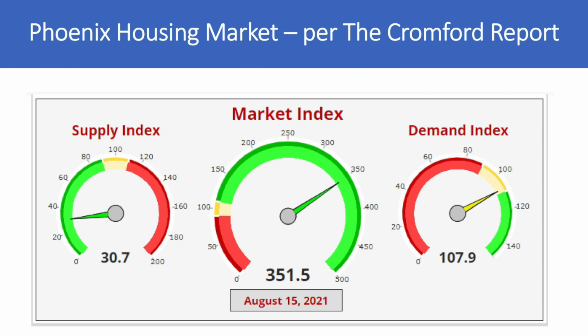One of the things, and I had a nice conversation with Michael Orr here over the weekend, and Tina Tambor, who works with the Cromford Report, also used to be a member of American Title. Capital Title, the predecessor for American. They put out this, it's a public thing, you can go on the Cromford Report, cromfordreport.com, and get this little snapshot. And the thing to maybe look at here is the supply index.